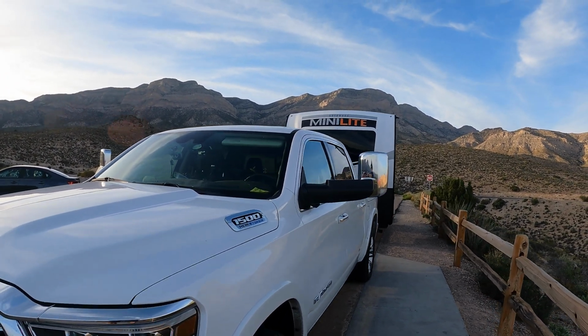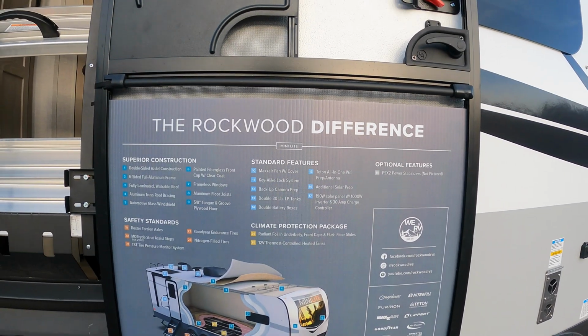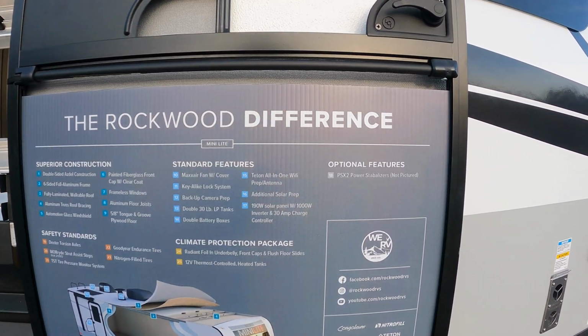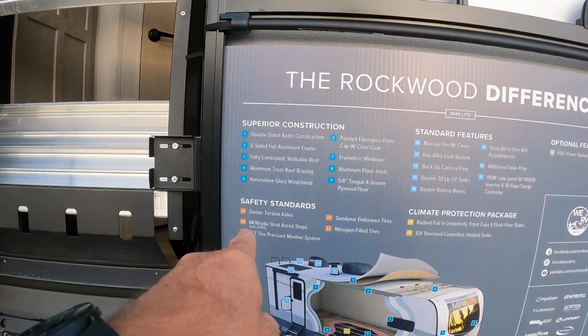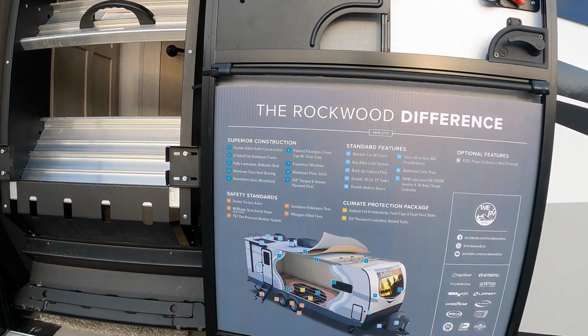So anyways, the suspension's fantastic. The Rockwood difference, they're not joking. They really aren't. Oh, I found it. Spelling error. Stabilizers, I can't believe that. What do you know? Anyways, the way the suspension and the combination of suspension and tires, and everyone that races cars knows that it's a combination.